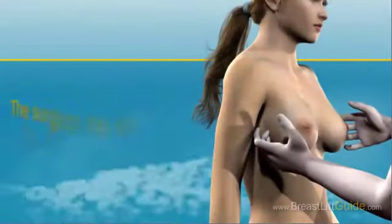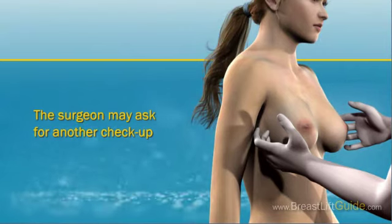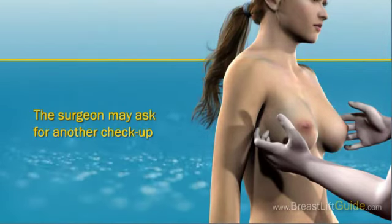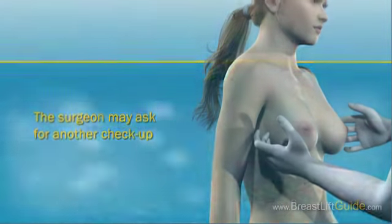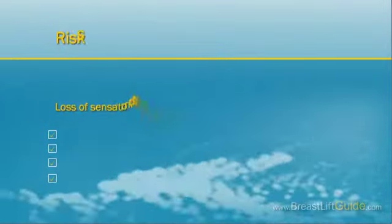The surgeon will likely ask the patient to return for another checkup after most of the healing has taken place to assess the result. At this time, the surgeon may want to make some minor adjustments to one or both breasts to ensure symmetry. Each surgeon has his or her own schedule and preferences when it comes to follow-up appointments. There are also instances when tattooing is used to further add symmetry to the shape of the areola. There is some risk of loss of sensation to the nipple, but this is rare.